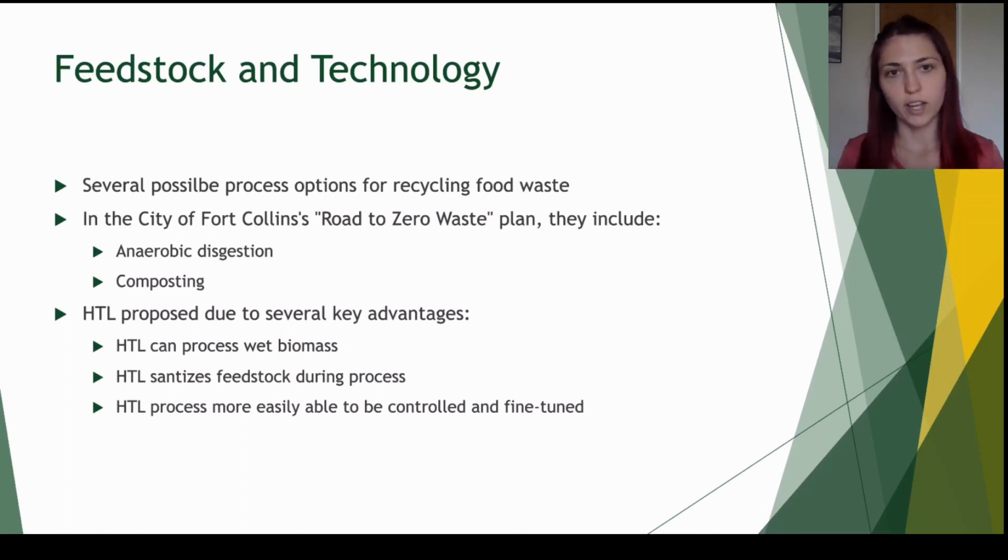Here, hydrothermal liquefaction is recommended due to several key advantages. Firstly, HTL can process wet biomass, bypassing the need for expensive and time-consuming drying processes. Additionally, the HTL process actually sanitizes the biomass, thereby eliminating potentially harmful pathogens that are not eliminated in composting methods. Finally, the HTL process is more easily able to be controlled and fine-tuned since parameters such as temperature and pressure can be controlled.